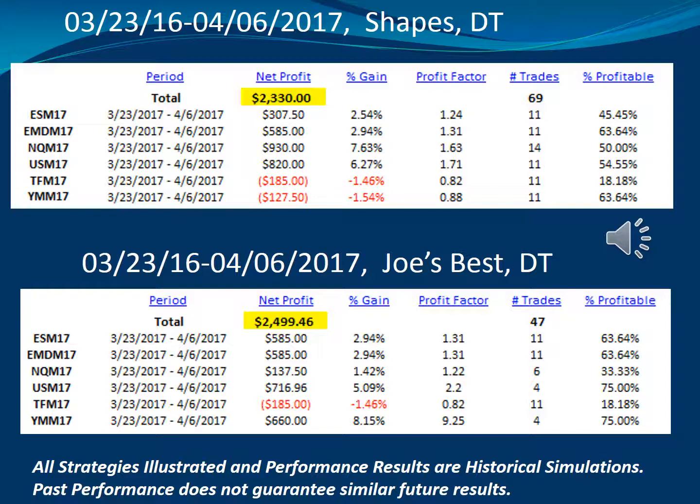The next 2 strategies to look at, first of all, Shapes. Shapes had a winner in everything but the Russell and the mini Dow, and they were small, under $200 both. If you would have done all of those trades, you'd be up $2,330 in this period, and you would have done 69 trades. The E-mini, the mid-cap, the NASDAQ, and the bonds all had winning periods.